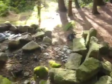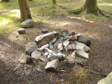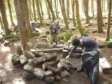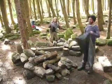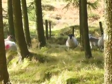And don't leave your campsite like this. Or this. Leave it like this, or else you'll wind up feeling rather sheepish.